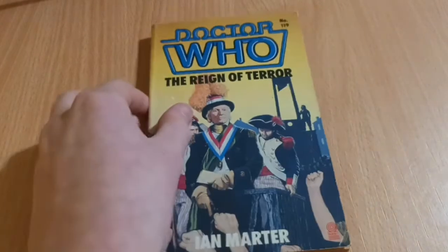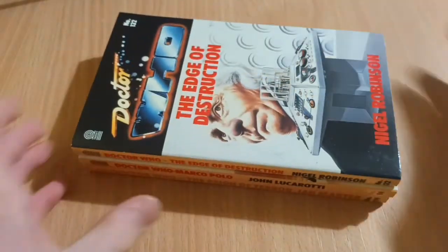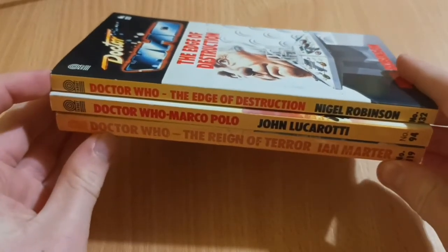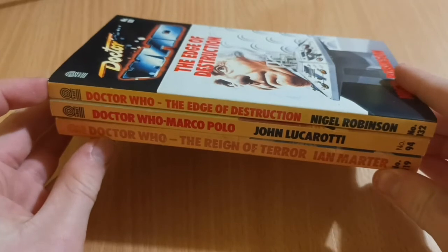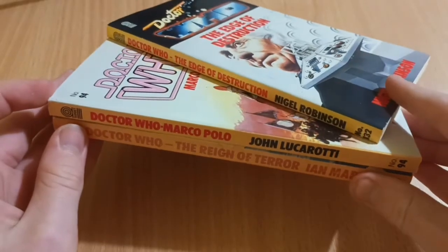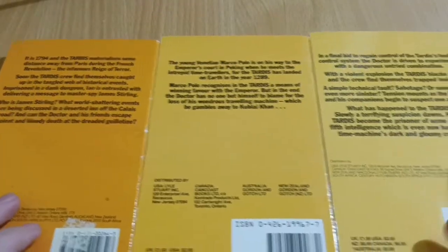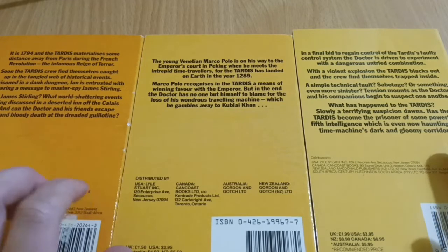One final thing I'd like to draw attention to also is that The Reign of Terror, Marco Polo, and The Edge of Destruction, all from season 1, have the same colour scheme of spines. I assume that the red of The Reign of Terror was originally more bright, like on the other two, but it's just been faded because that copy is not in the best condition. Although The Reign of Terror does have the red Target logo and the red Ian Marter, so they're not completely the same. If we turn them over, I think they all do have the same kind of blurb style and colours, although the Reign of Terror's is a bit more orangey.